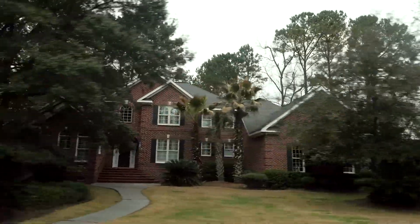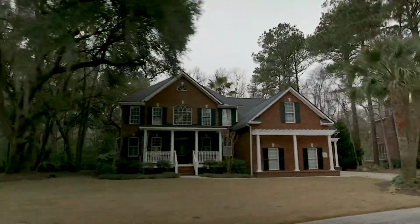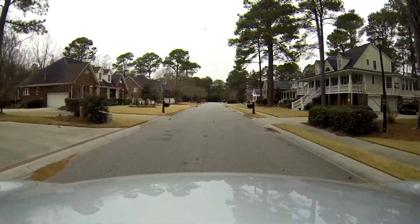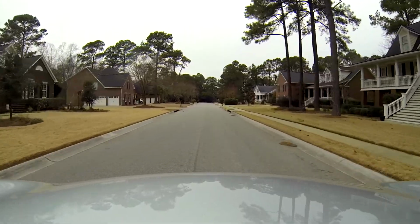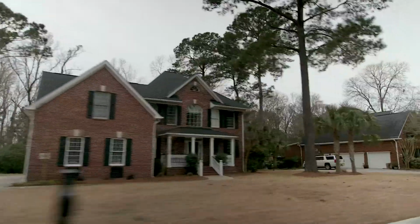Again, McLean's Orchard is in the back part of Old Brickyard, which is inside of Brickyard Plantation. And it's rare that houses come on the market back here. There's just not too many of them, honestly, in McLean's Orchard. So, if you're shopping back here, it may be a little while before you find something that comes on the market.